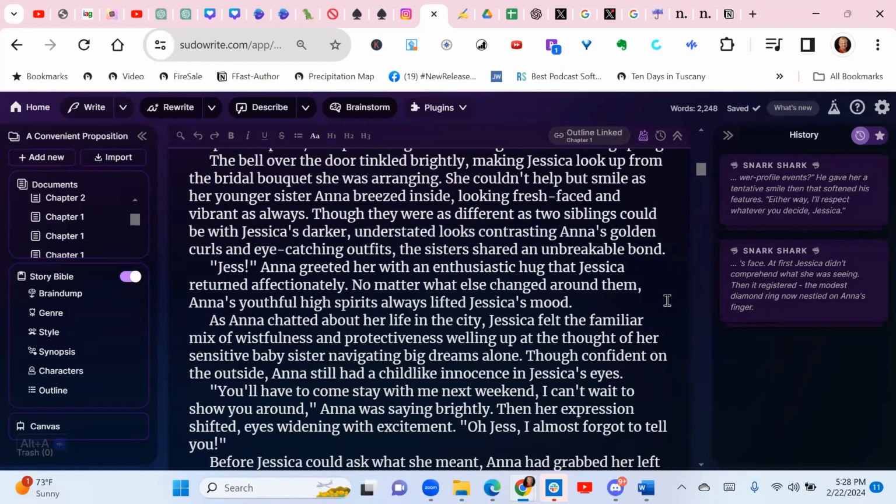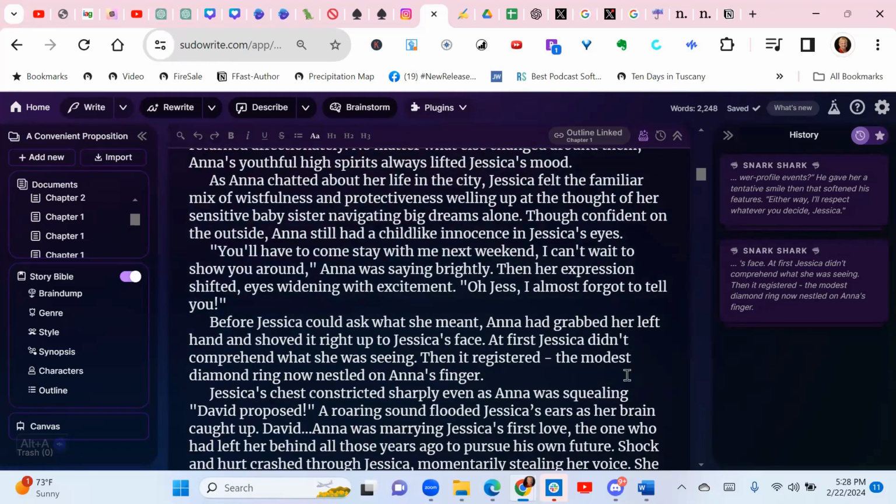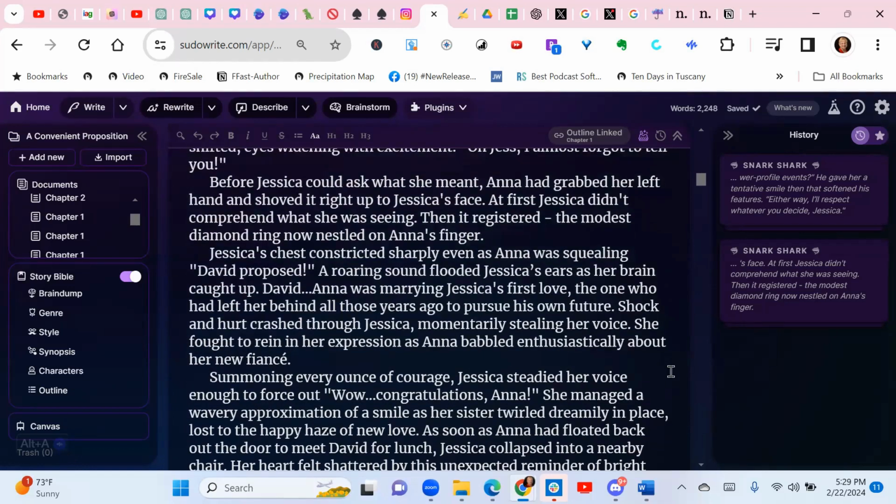And instead, we're talking about her city life, and she's inviting Jessica to come stay with her. And then, "I almost forgot to tell you." And so here she's got the ring on her finger, and David proposed. And here's where we have the reaction to the proposal. But this is the story. It actually starts when she finds out that her high school boyfriend has proposed to her sister.